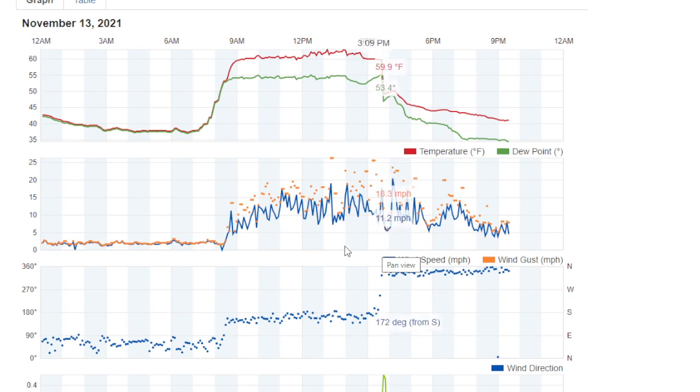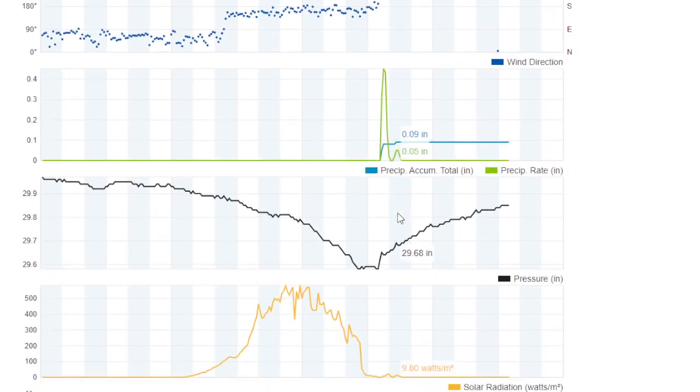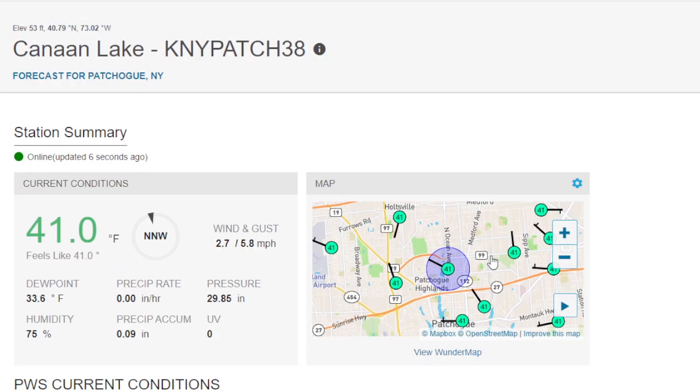I don't know what his max wind gust was. Not that impressive. Probably has a lot of trees around, probably blocked the wind. But look at how the temperature dropped. Boom. Fell off a cliff. When I was out there when the front passed, it went from warm to cold very quickly. Went from like low 60s, in an hour we were in the upper 40s. That's incredible right there. You can also see the pressure drop with it as well. Quite impressive, to say the least.